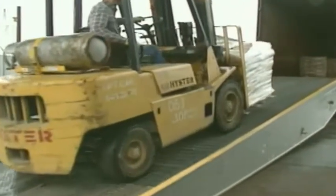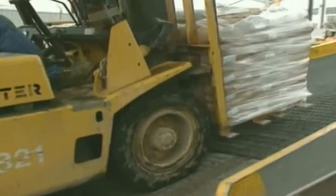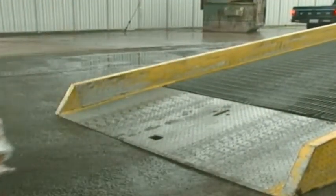This is another instance where the professional operator must plan the route ahead of time. That way, you're sure to turn around before the slope begins. Trying to turn on a slope or grade is asking for a tip-over.